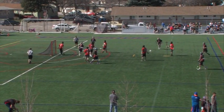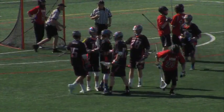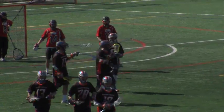And that's going to be another goal for Boise State. This game is getting out of hand. It is now 6-1. 2 minutes and 50 seconds left in the first.